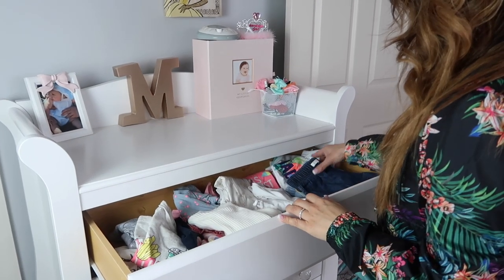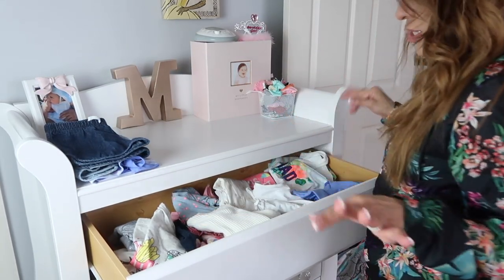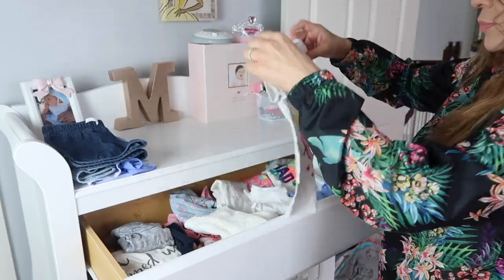Same thing I did to my son's drawers. Gonna open them up, get rid of what doesn't fit anymore. And here, I actually recently bought her new stuff. I can organize that too. And just organize it again, same way that I did with my son's t-shirts.